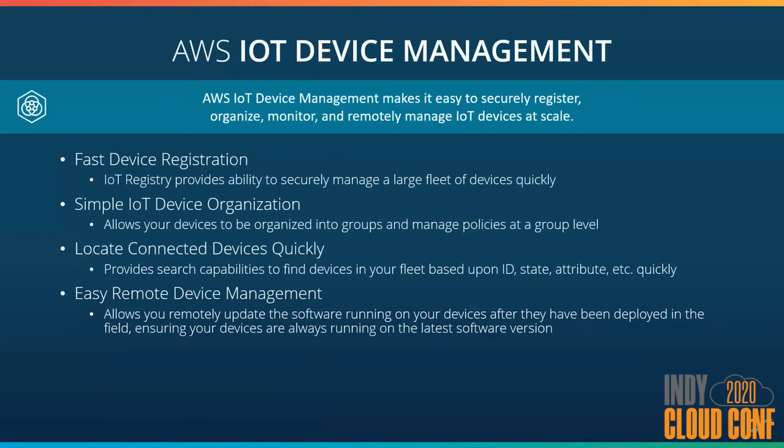So IoT Device Management is a helper service to the core and provides the capabilities to register your devices and manage them. As your fleet grows, you can divide them into groups and manage at the group level versus the device level. This provides you the ability to scale the fleet to a large number of devices, and additionally can help push out software patches to these devices when they're online, so users don't have to worry about any type of maintenance activities.